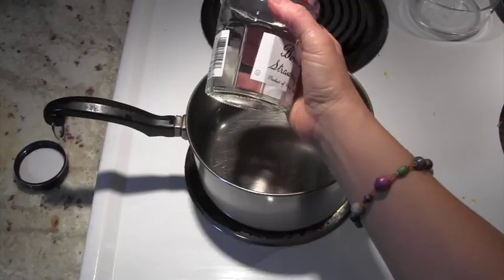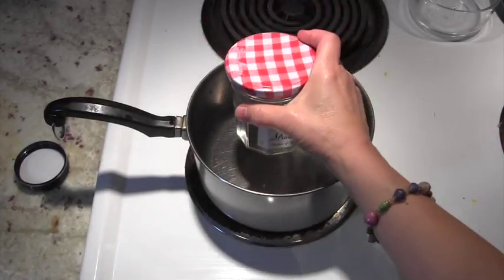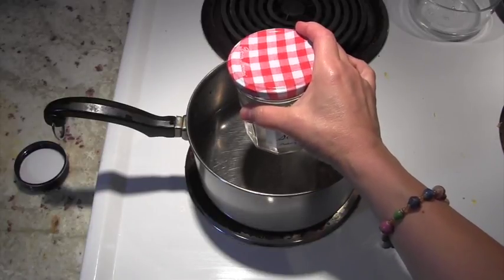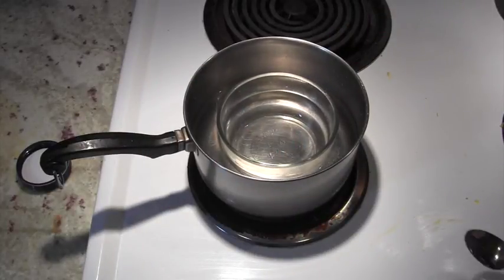It must be heat resistant. And it's great to use a jar because you can make it right in the jar, and then you just put the lid on it and you're all set, and you can keep your cream right in that jar. And I'm going to use my Pyrex glass bowl.